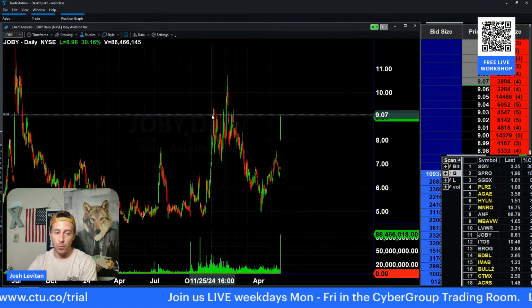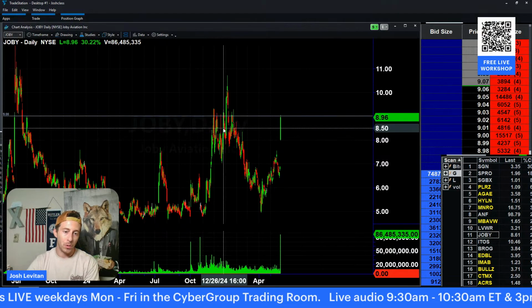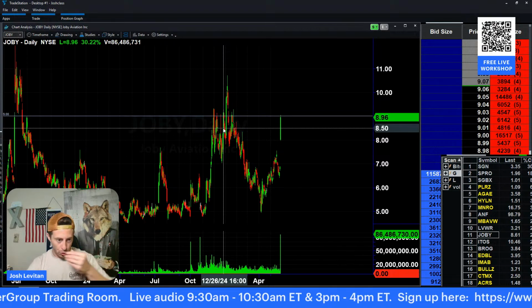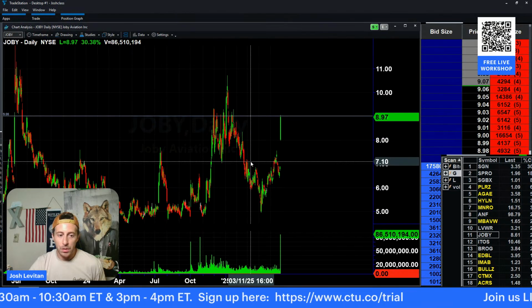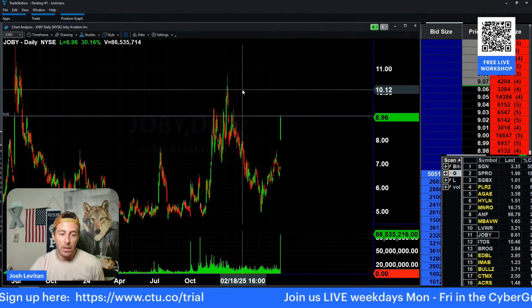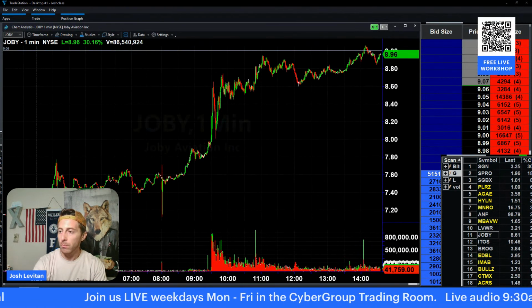We've been waiting for this resistance area to get broken over, even back from the end of last year. I remember this because I was trying to play Joby as Fausto was playing Archer. One moved up, the other didn't. So this fell at the time, and maybe now will be the better opportunity in the coming days or week. But I'll put Joby on our watch list here.